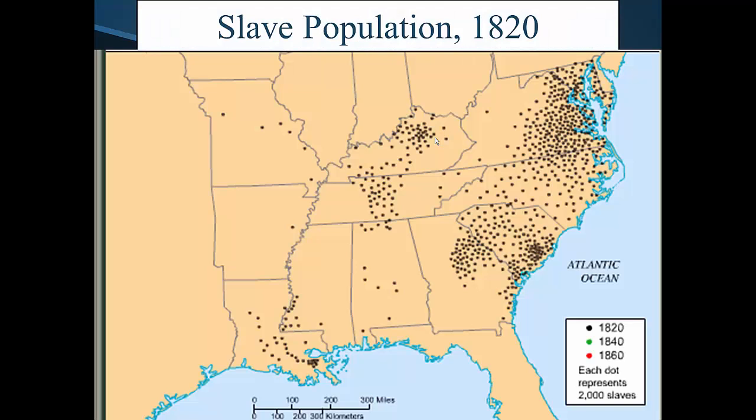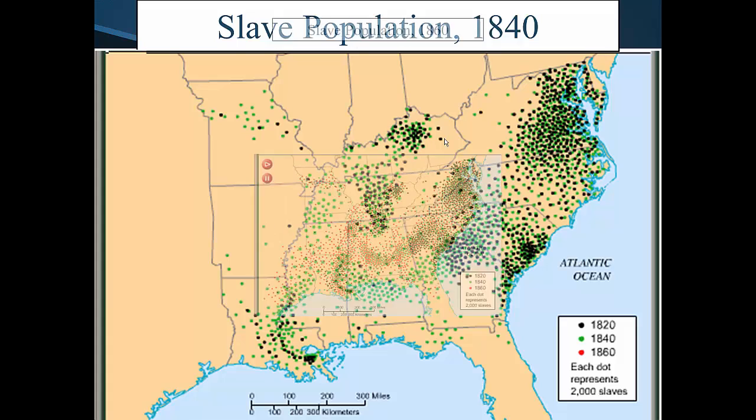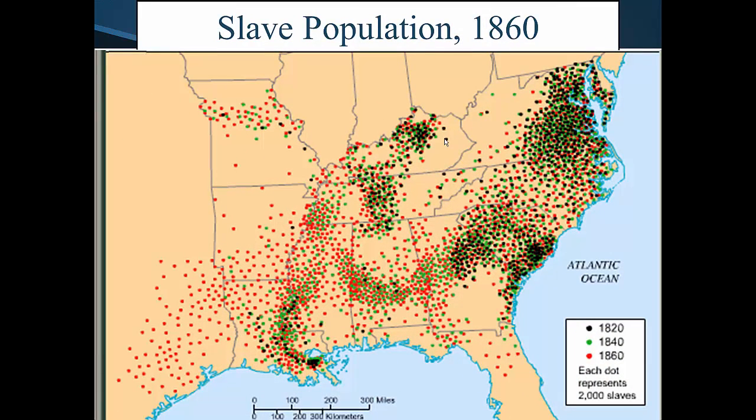You can see 1820, each dot represents 2,000 slaves. Most of them are going to be located and isolated in coastal towns. In 1840, it's going to grow a little bit more, begin spreading more throughout. And by 1860, the use of slavery is going to be completely widespread. And the majority of this is going to be due to the profitability that cotton had.